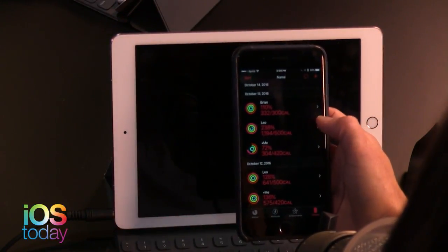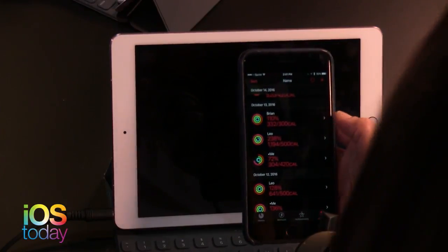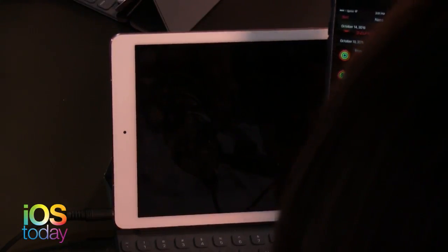238% of your workout that day on October 13th. You were really trying to beat us. I really was. Overachiever. So no, I take it back.